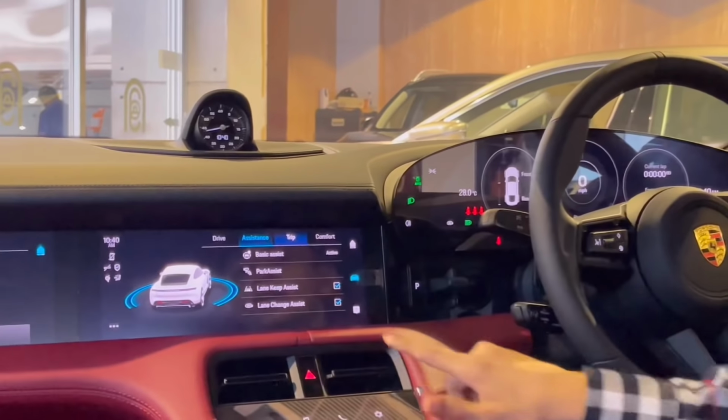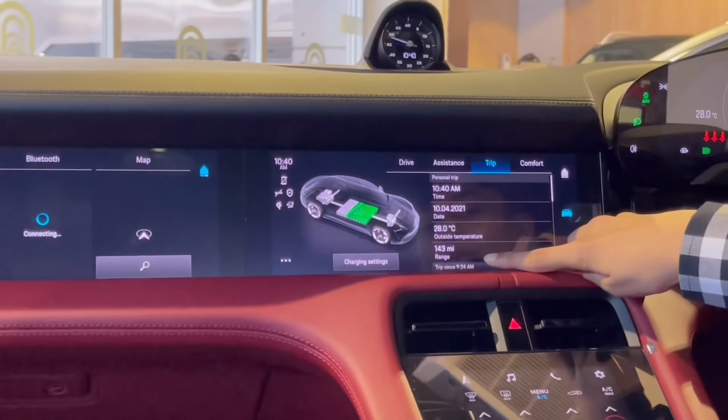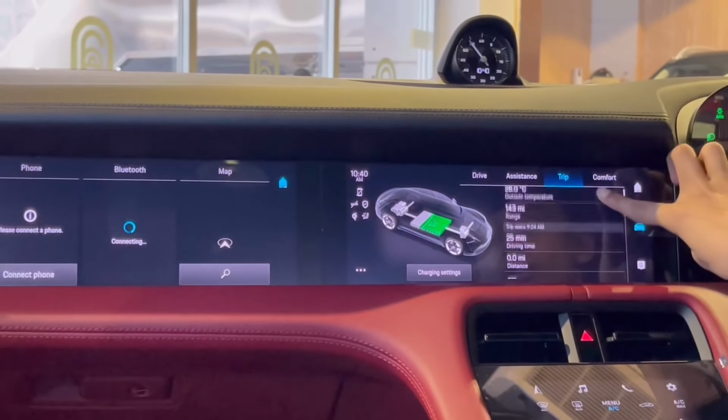It's on white. And this is for your trip. So everything is here, like the outside temperature, the range, then you have the date, the time, and then you can see how much battery you have. So it's telling here. There.